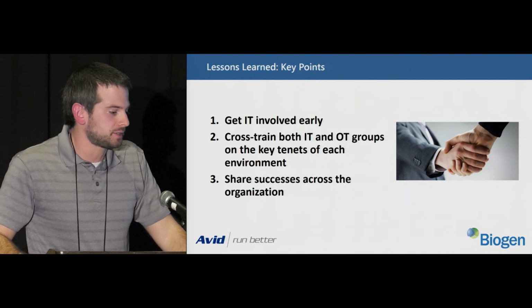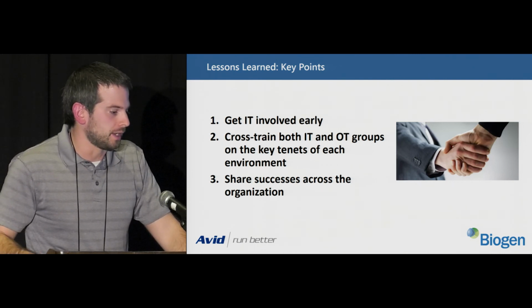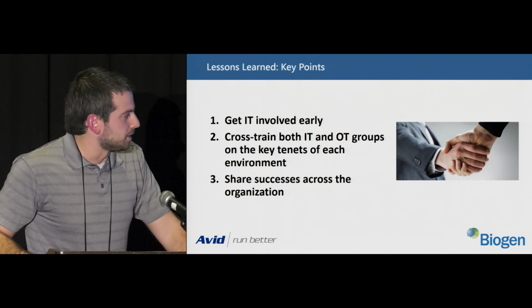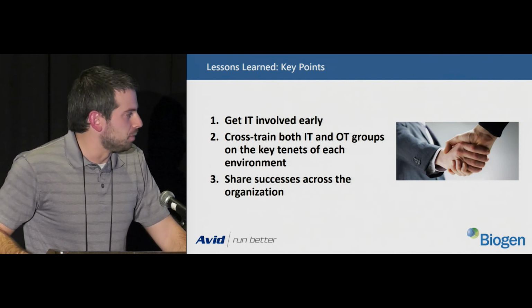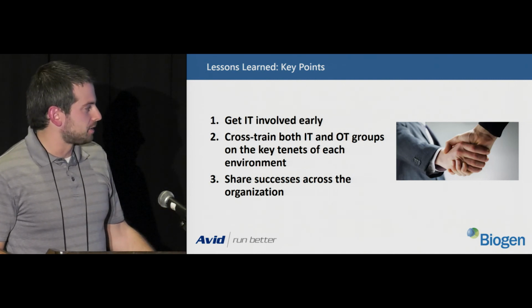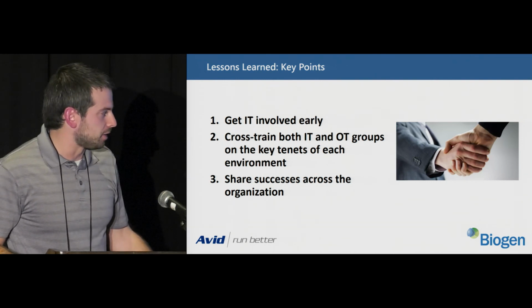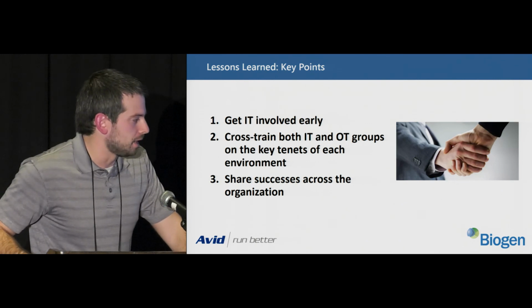Biogen has sites in Raleigh, North Carolina, where I am, Boston, all over the globe. And for things like this, you don't want to reinvent the wheel at every site. You want to share that with your colleagues at every site so that as you keep doing projects like these, you can improve, so every time it gets easier and easier, and your entire organization learns from that.